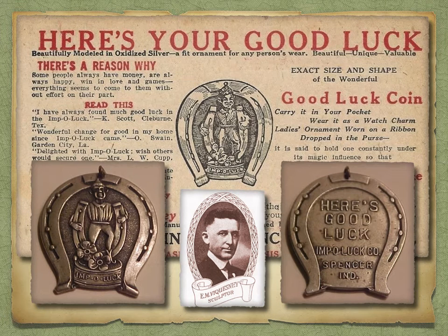I will start with one of the smallest items in the museum, this little metal good luck charm called the Impoluck Medallion. It consists of a leprechaun-like figure surrounded by horseshoes and four-leaf clovers. This little charm character was the creation of Ernest M. McKesney, who mass-produced this item from 1922 to 1929. He sold the charm for 98 cents apiece and sold, quote-unquote, a jillion of them.